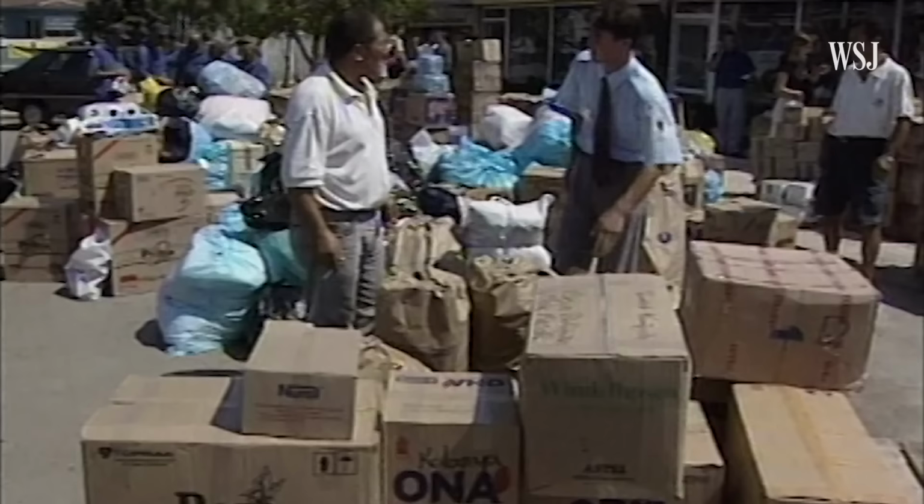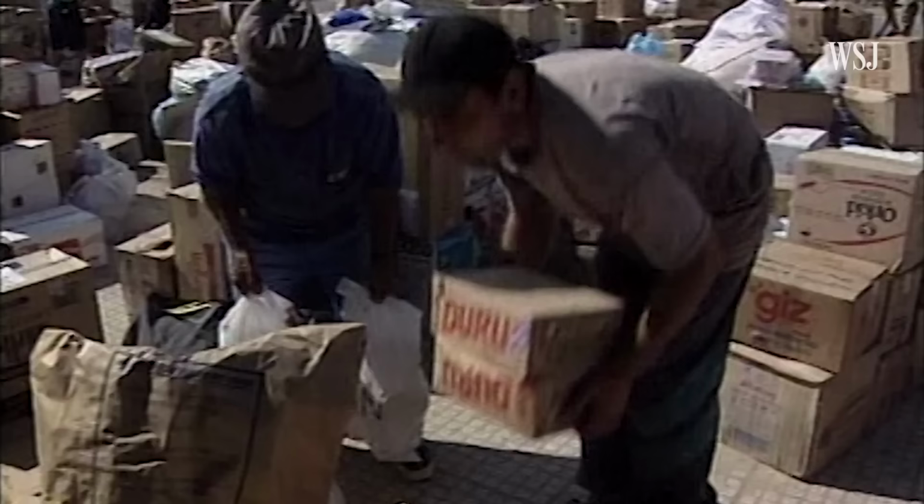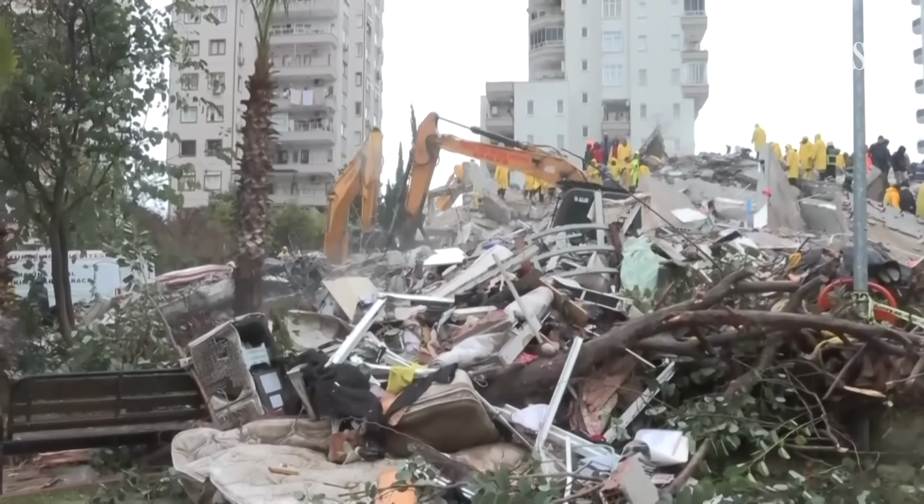Because this region hasn't seen a large earthquake for a while, it was overdue. That 1999 quake was a 7.4 magnitude and caused an estimated 17,000 deaths. For now, USGS estimates there could be billions in economic losses. The biggest thing is the destruction and loss of life, and it's going to take them years for recovery.